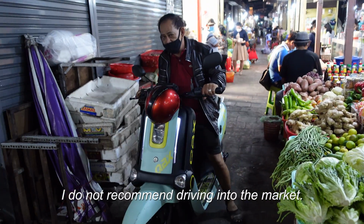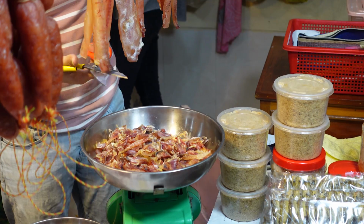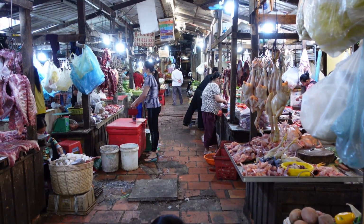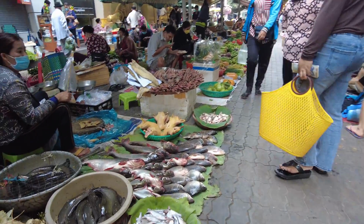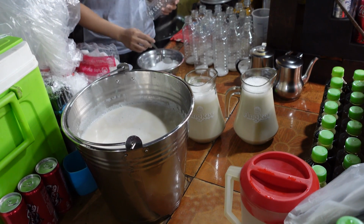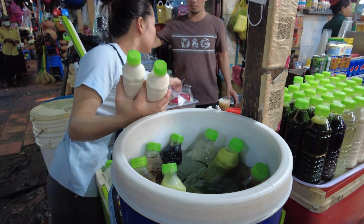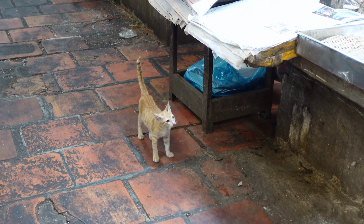Do not recommend driving in the market. There's a few booths that do dry goods and other grocery items. As an expat, I don't really shop for food here. I usually go to Alex Trebek Market, aka Bung Tro Bai Plaza. They just have way more fresh food options. I will pop into this area though to buy fresh soy milk for oatmeal. My oatmeal game in Cambodia is off the chain, as they say. I'm a little obsessed. Stay tuned for that video.